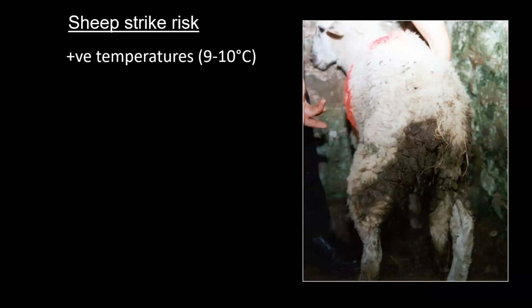And the first one is temperature. So temperature is one of the major risk factors. And essentially, we need temperatures above about 9 to 10 degrees centigrade to get strike. Below about 9 degrees centigrade, flies generally don't oviposit, unless they're in a very protected microclimate, then that's generally considered to be the cut-off threshold temperature for strike. And as temperatures go above that, then the risk of oviposition becomes higher.